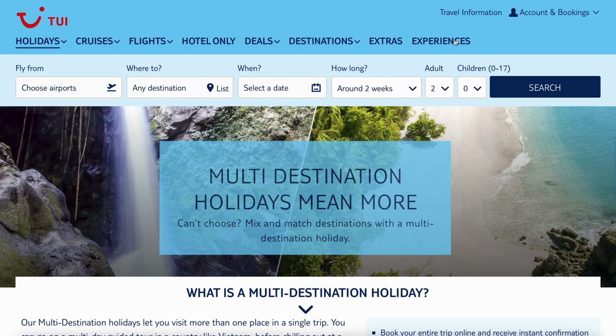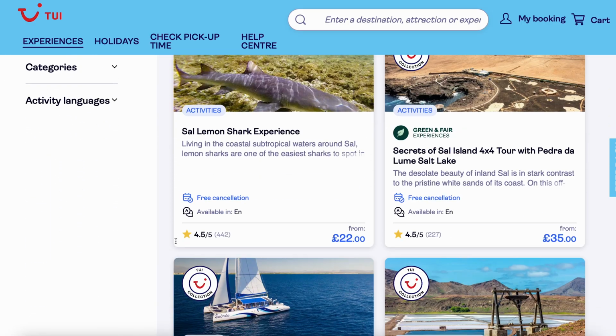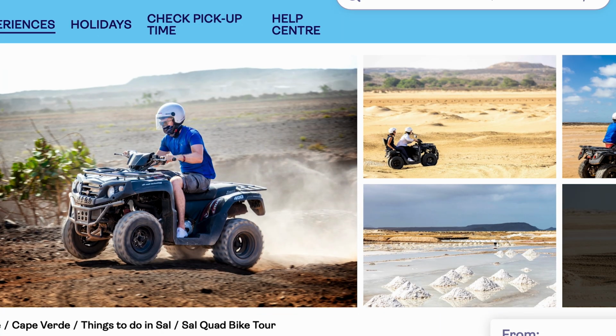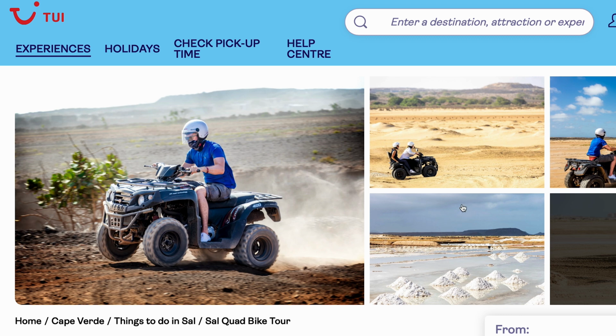You can find this quad bike tour in the experiences section of the TUI website. 2 or 4 hours are available, and you pay per quad, not per person. Drivers must be over the age of 18 and provide a valid driver's license and ID.